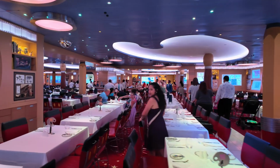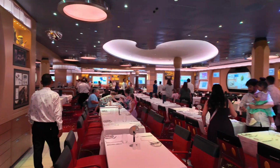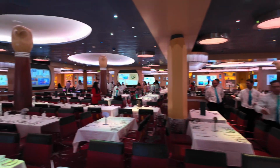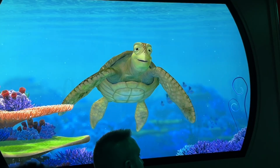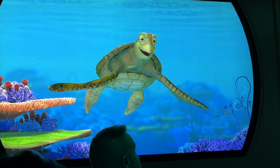And just got out of Animator's Palate. I gotta say, tonight was really something special, because when it comes to everything, the restaurant itself is absolutely incredible. I love the theming of the animation. I loved seeing all the drawings, as well as seeing Nemo's show too. But more importantly, the food was incredible.